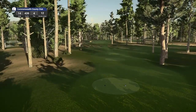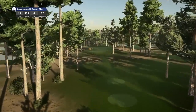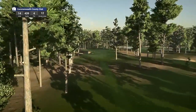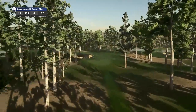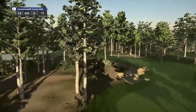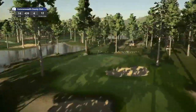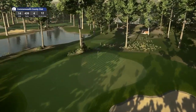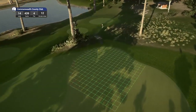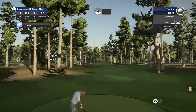Hole number 14, par 4, playing 439 yards, stroke index 12. This could be another hole with no water in play. Slight. Well, I'm saying slight. That's quite an extreme dogleg left. And there is no water in play here, to my knowledge. Are we going to class that water behind the green in play? I would say no. Look at that pin location right at the back.